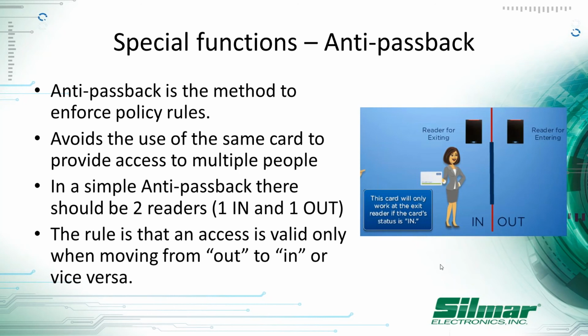So let's say I buzzed myself in and I left my card there for the next person to use my card to come in again. It won't work, because the access control system is saying, wait a minute, you already buzzed in. The only way I can let you use this card again is if you leave or you come back out. Like the picture illustrates, a simple anti-passback is two readers, one in, one out. You have to go through one to go to the other. And it goes both ways. If the person didn't buzz out the day before, they can't get back in, so you can talk to them and say, hey, next time make sure you buzz yourself out before you leave.